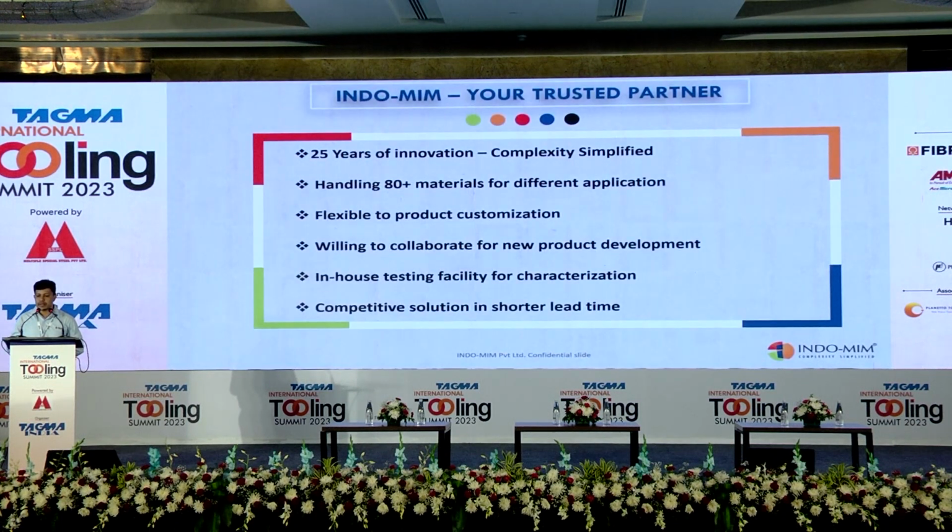About Indo-MIM, we are the trusted partners. We have 25 years of innovation experience, complexity simplified, and we are flexible to customize. We are open to the market for any new development, powders, or 3D printing proto sample activities.